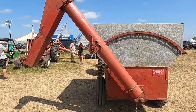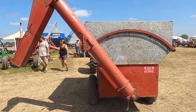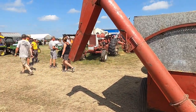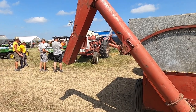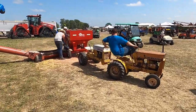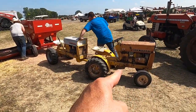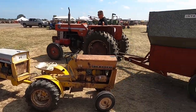So we're going to try to do the same thing here, offloading this grain into this auger. Nice, nice. Very good. And you've got an 806 up there running the auger on the elevator. Yep, this will be fun. All right, they're going to have Eric dump into this small grain cart, which is being pulled by this cool Cub Cadet tandem tractor here.